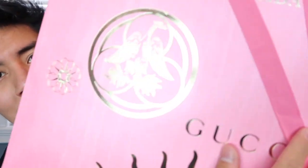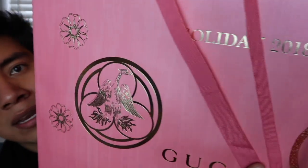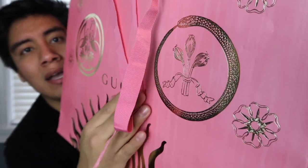I will say that it literally has so many details. It has a gold color logo here, and these amazing little signs on the bag, I don't know if you guys can see. I mean, it's amazing. It is a holiday bag, so they're probably going to be giving this for a while or until they run out.